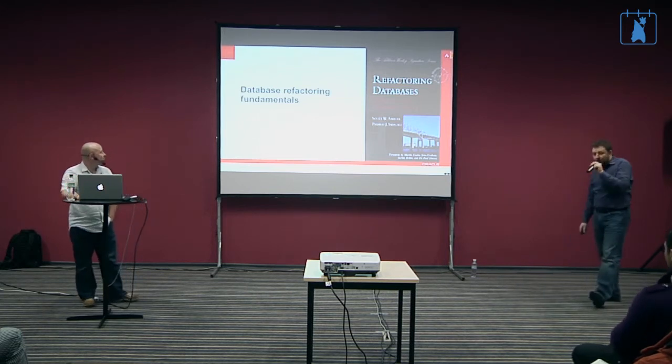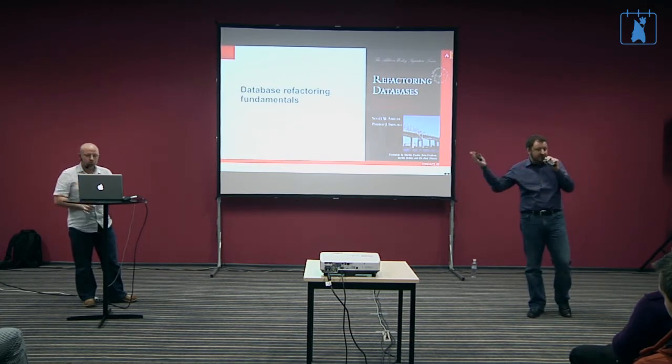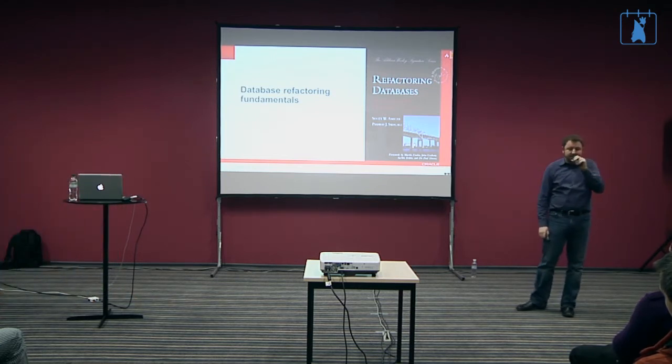Database refactoring. We're not going to cover a lot of the fundamentals. There's a lovely book on the subject that, much like the original refactoring book, talks about all the standard patterns, gives you the play-by-play, step-by-step instructions on what not to do, what the considerations are, what the trade-offs are, but we'll show you some.